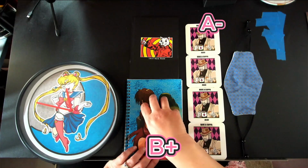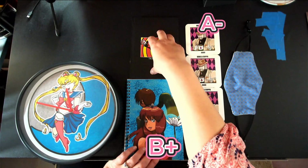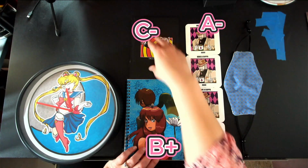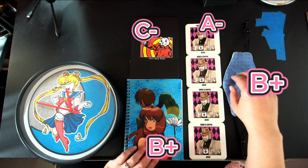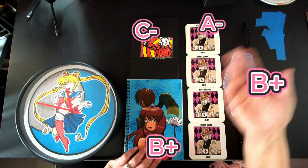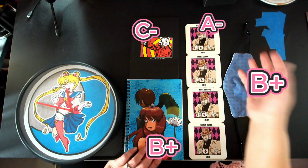B+, really annoying. Oh man, I'm gonna give this a C-. This I'm gonna give like a B+ because it could function for someone with a smaller mouth than me. I really don't have that big of a head, you guys. Seriously. Well, I mean, ego-wise maybe, but not physically.